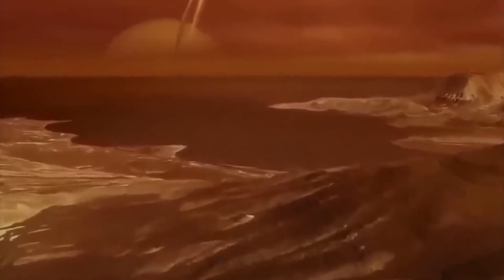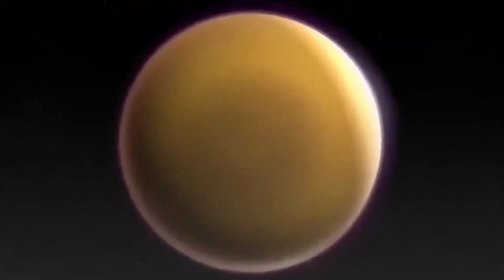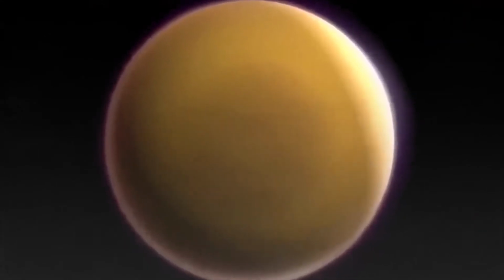The more the probe investigated, the more Earth-like Titan seemed to be. It was at this point that scientists began to suspect that life might be present.